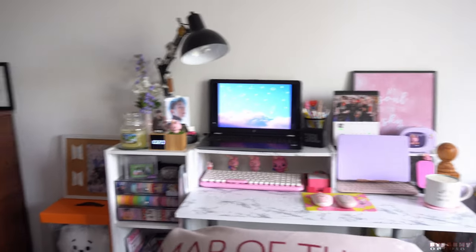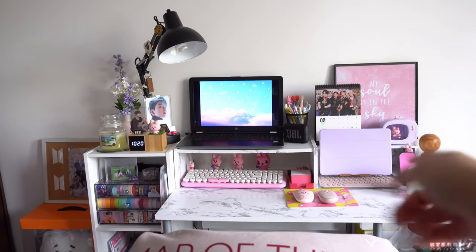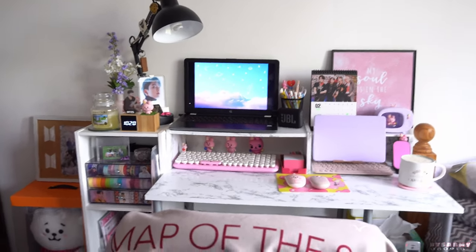I love it. My favorite color is pink, but since I'm an army, I have these hints of purple lavender.